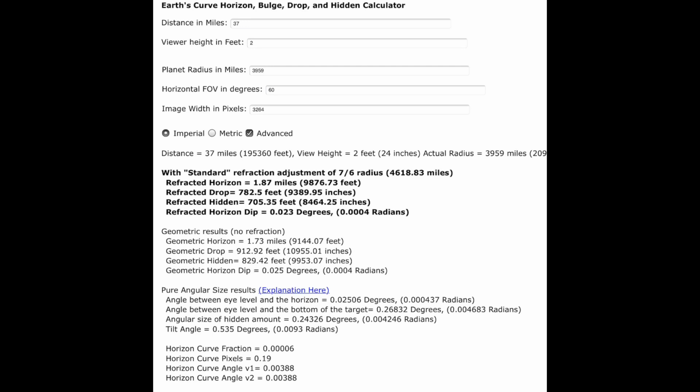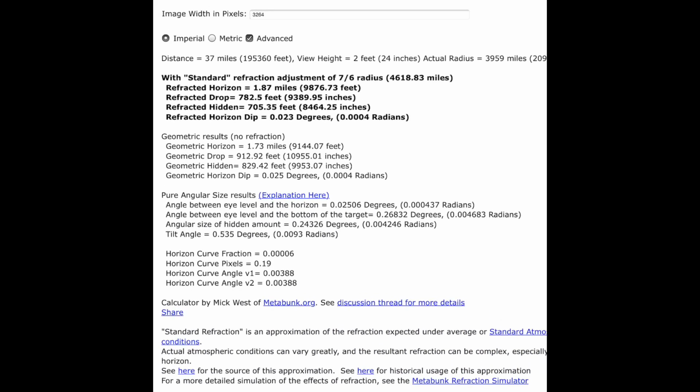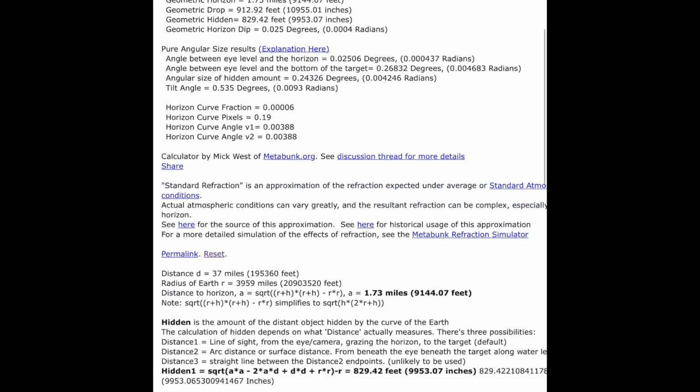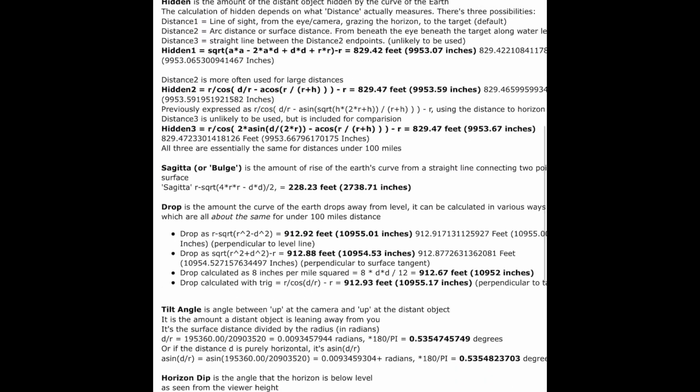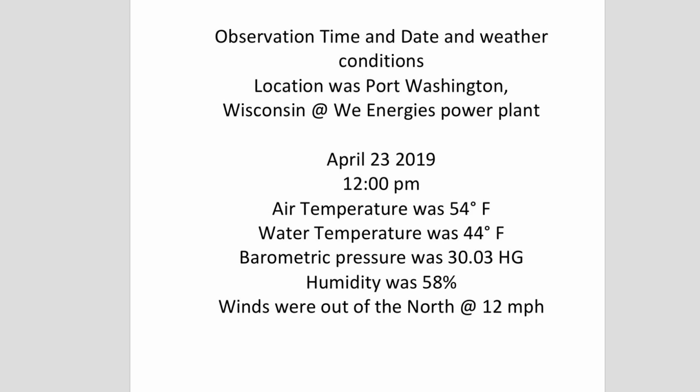Okay, so I've pulled up the MetaBunk curvature calculator and I've entered in the data. The distance in miles is 37. My viewer height was 2 feet above the water. My refracted hidden height is going to be 705 feet. Our geometric hidden height is going to be 829 feet. And our bulge height or sagitta height is going to be 228 feet. Here I'm just supplying a little bit of extra data.